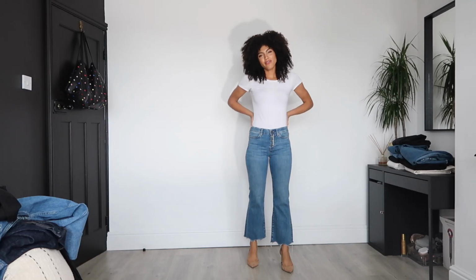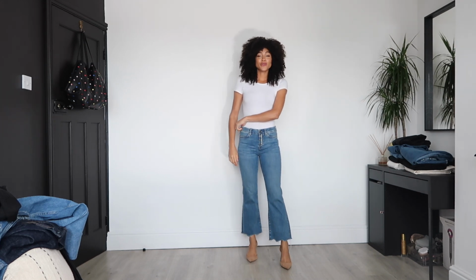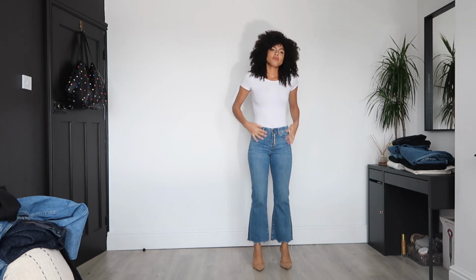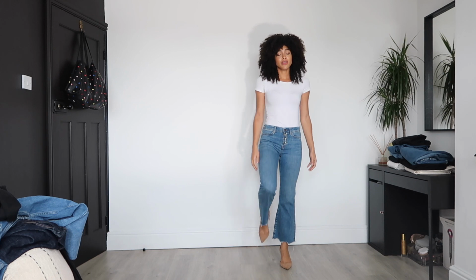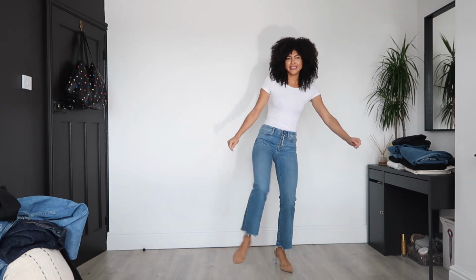Next, we've got this pair of MIH jeans. I absolutely love these. Considering I am such a high-waisted jean lover, these are quite low-waisted for me. These are more of like a mid-rise. I do prefer a higher waist, but I just love the style. They're really comfortable, very stretched denim. I can really move around in these.